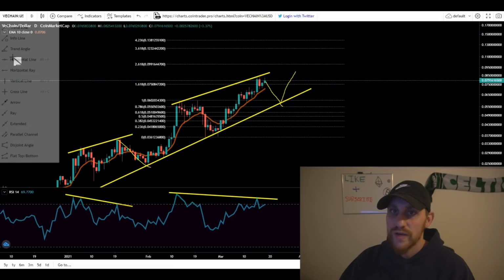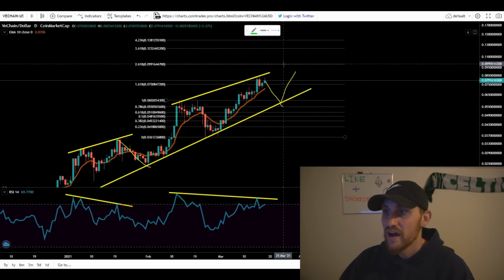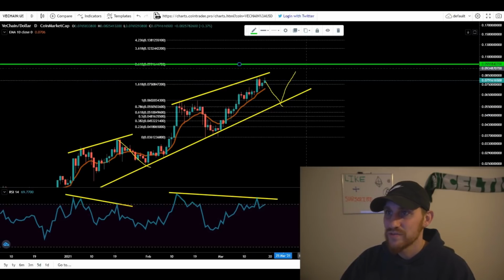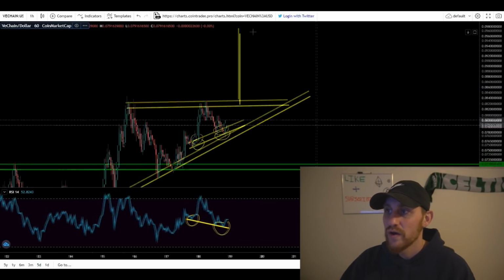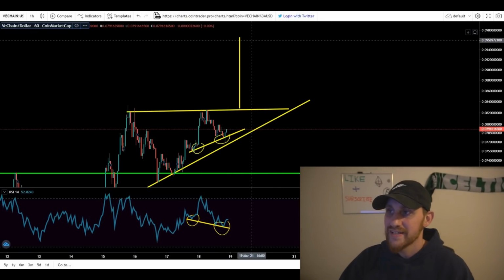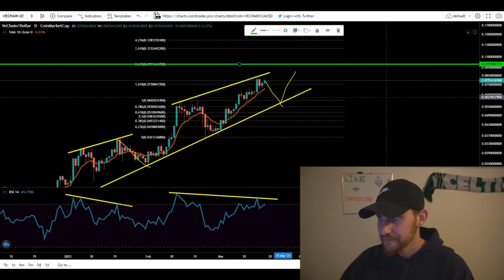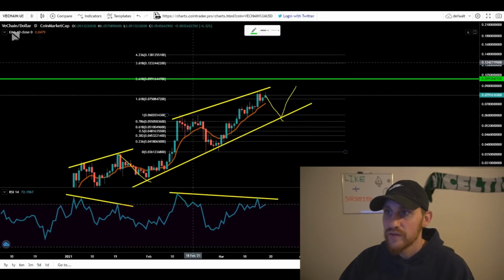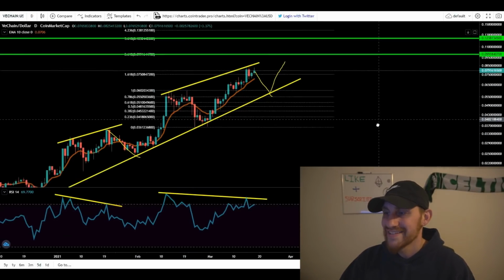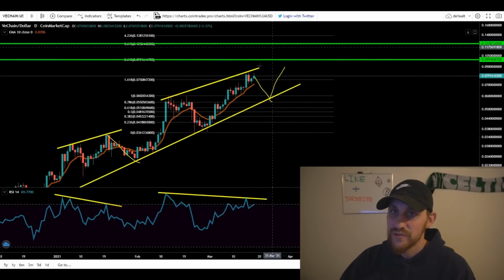Now, if and whenever we do continue up to the upside, our next target is our 2.618 Fibonacci at about 99 cents, which actually lines up pretty well, not obviously perfectly, but pretty well with our measured move breakout of our ascending triangle. It's about 3 cents off there. And then we have our 3.618, guys, which is about 12.38 cents. Okay, so those are our next two targets if we do continue up.